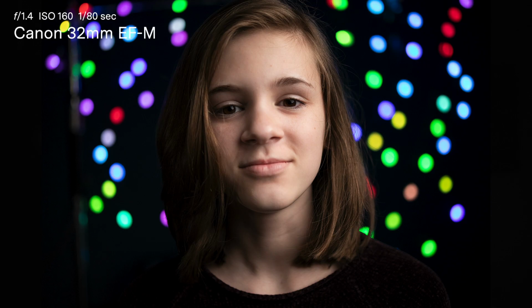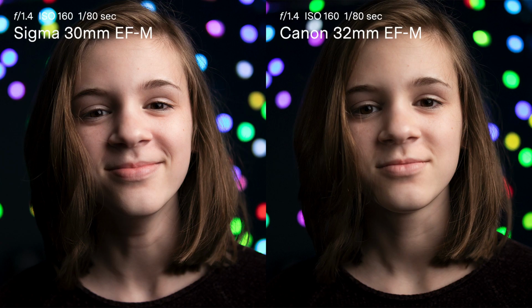Now, here is the same image shot using the Canon 32mm. Same aperture, same ISO, same shutter speed. The image quality is nice with both lenses, but the thing to pay attention to here in this low light test is shutter speed and ISO. Wide open at f1.4, both of these lenses can achieve a respectable shutter speed of 1/80th of a second without going above ISO 160. That low ISO value pretty much eliminates any unwanted noise in both images.